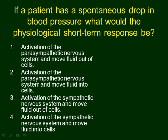All right, so if a patient has a spontaneous drop in blood pressure, what would be the physiological short-term response? What's a physiological short-term response? Argue with your neighbor and tell them why they're wrong. Tell them why you're right, I guess is a better way to word that.